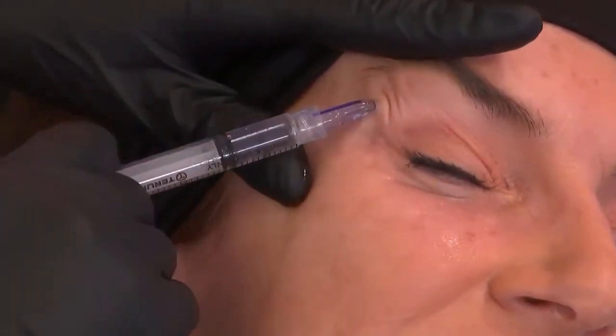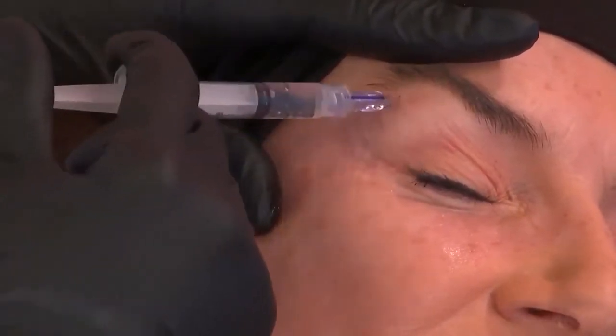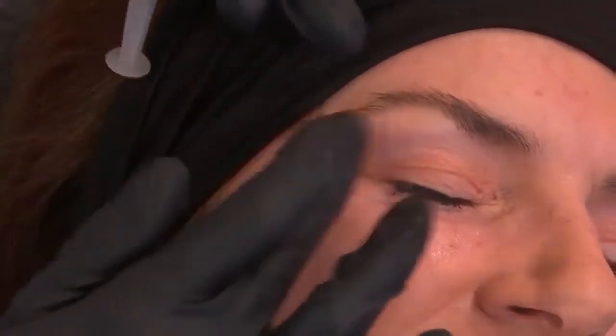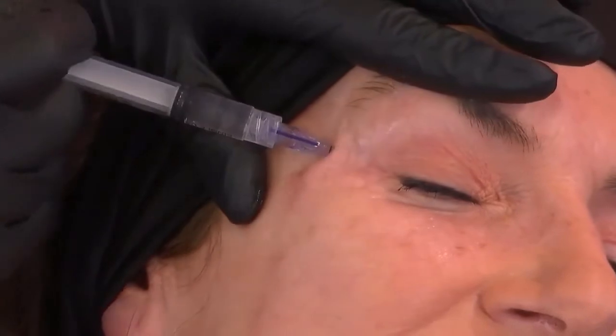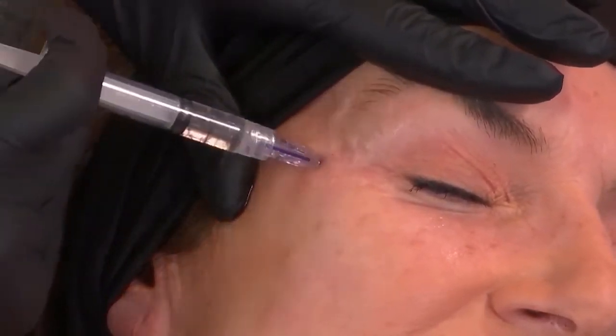Now, to try to get rid of this little wrinkle, which is very delicate, you can treat it with a 32 gauge without any bruise. This is very important in this area, which is very difficult to treat due to the bruise. Here with NanoSoft Let Go, there is no risk at all.